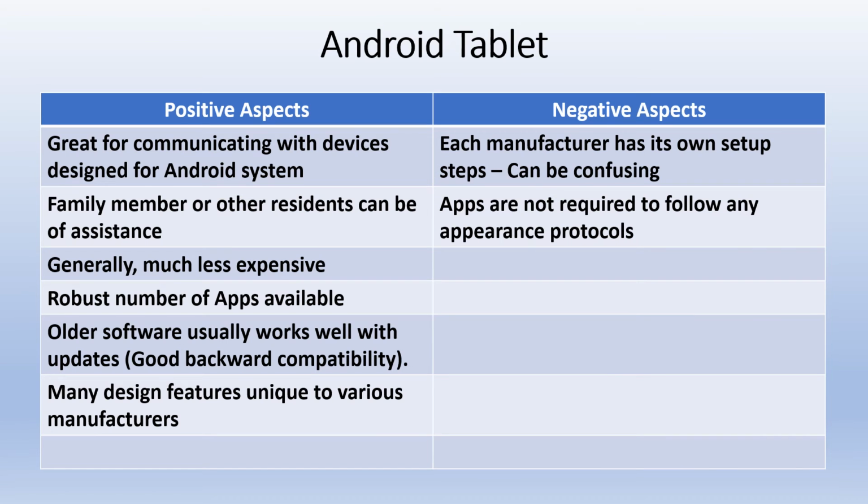So let's take a look at the positive aspects. They're great for communicating with devices designed for the Android system. Family members or other residents can be of assistance. Generally, they're much less expensive than Apple or Windows products. You can buy these as cheap as the $100 mark or even under.